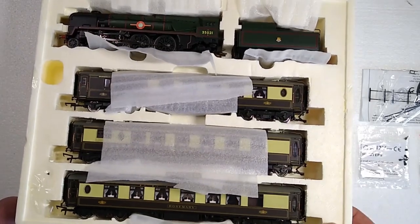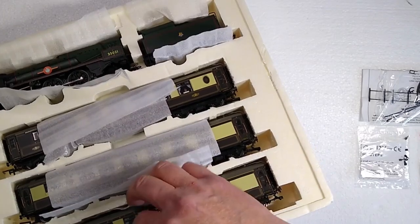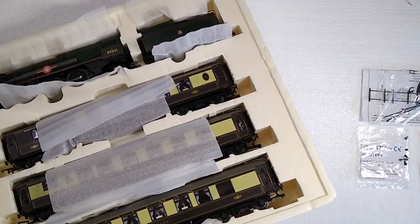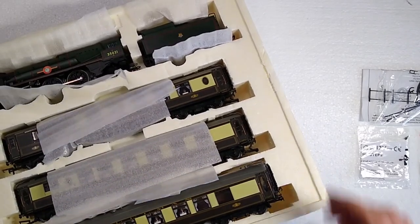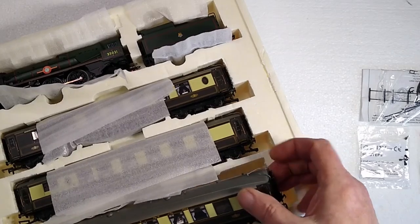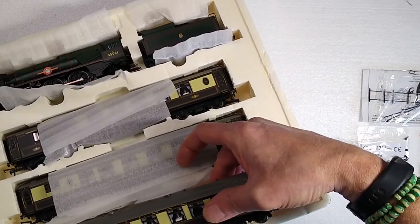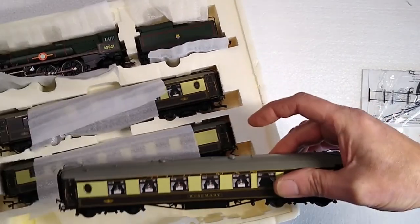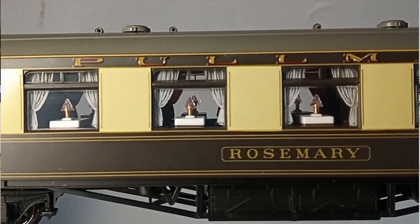Let's pop it out and have a look. So first of all, let's have a look at the carriages. I'm going to pull this out with this. Little hole in the back so you can push that out. Very delicate. There we go. What do we got here?